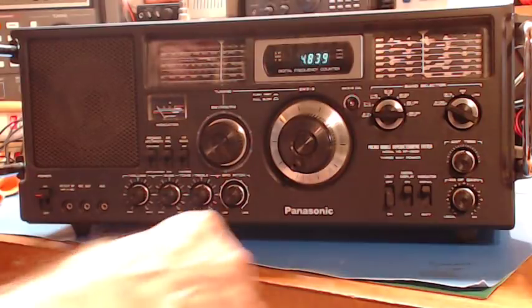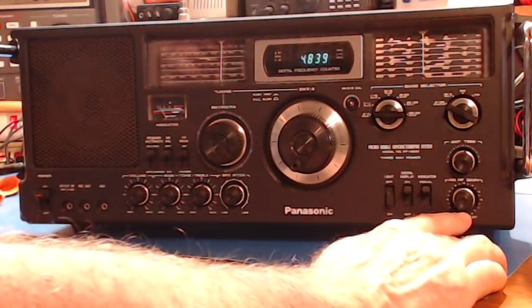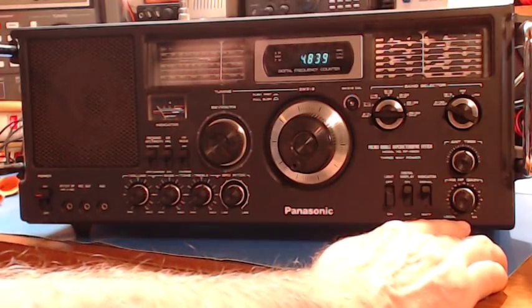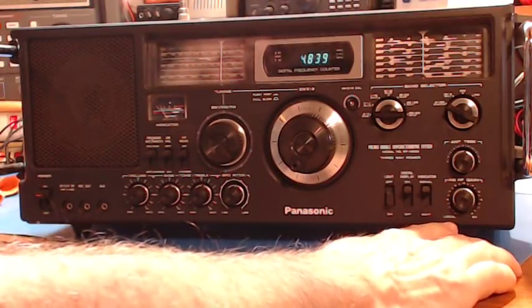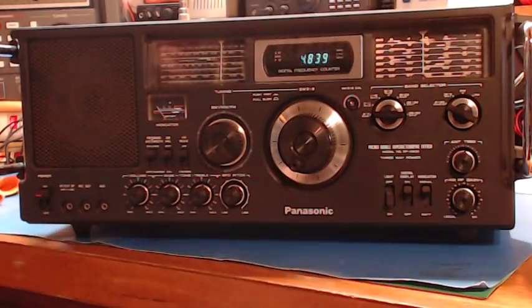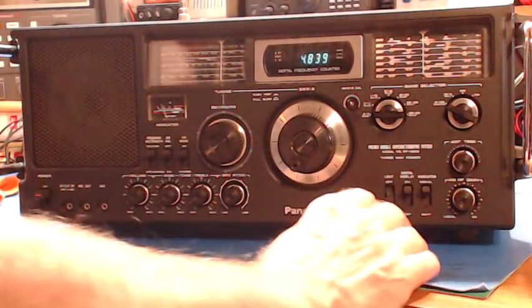Down here we have, and I'm not sure what this is, I've got to do a little research, it's marked AM RF gain as opposed to volume. On one side of the dial it's local, and on the other side it's DX. So I just keep that in DX. And then we have 3 more switches.